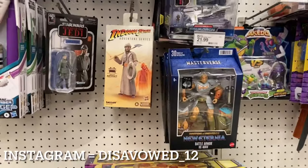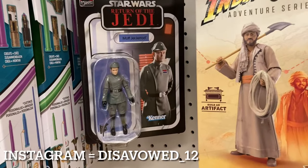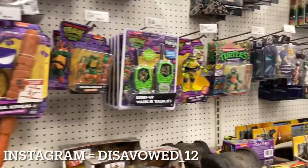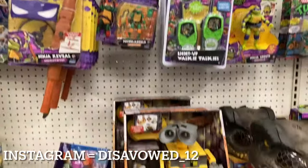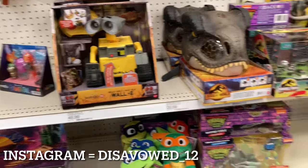We still have Battle Armor He-Man here. Still have some of the Indiana Jones. We have a Moff Gideon. Is that how you say it? Again, another huge Star Wars guy. I like it, I'm just not that deep in all the characters. We have the Turtle Tots. They're cool looking little guys. MOTU, Jitsu. Wall-E's here. I think that's new. It's part of the Disney 100, I think, maybe.